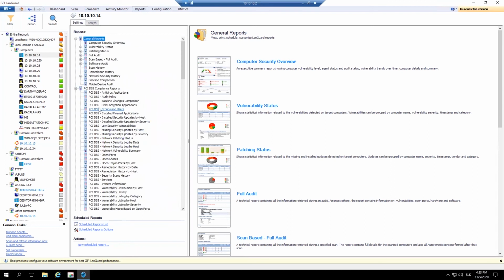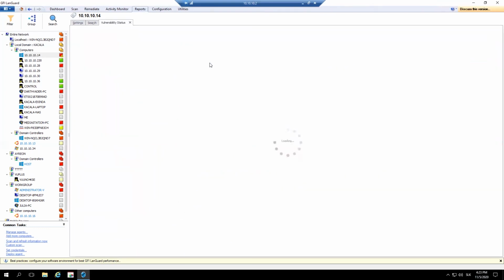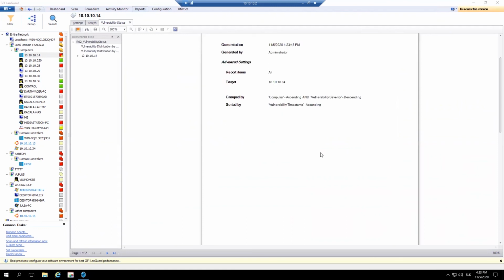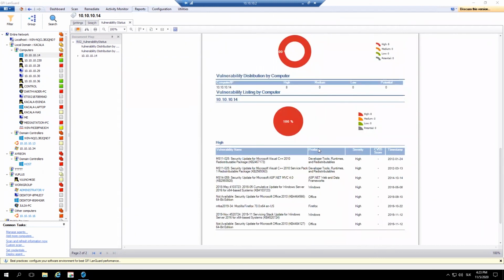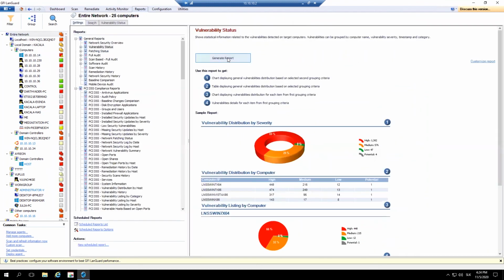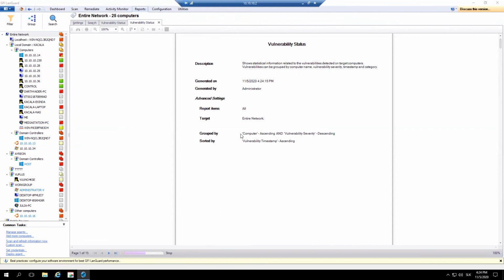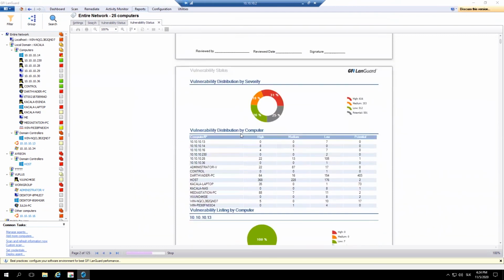Let's say we need to generate a vulnerability status report. We simply choose the report, click on Generate, and it will create a report for the specific computer or a specific group of computers. In this case, I'm creating a report for a single computer with the IP address 10.10.10.14, and the report consists of 2 pages. We can also generate the same report for the entire organization. We click on Generate Report, and in a matter of few seconds, we can see the information displayed. How many are vulnerable? And this is definitely more pages. We can see it's going to be about 75.